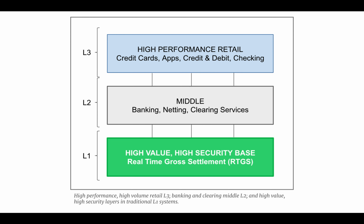The base layer systems act as the ultimate high-value finality engines in their respective jurisdictions. In all cases, these systems are either owned and operated by the central banks in their respective jurisdictions or are systematically important or critical infrastructure private systems contracted and overseen by the central banking or local monetary authorities.